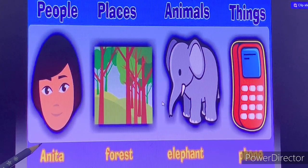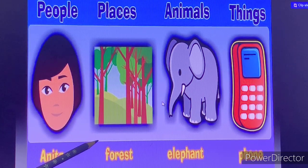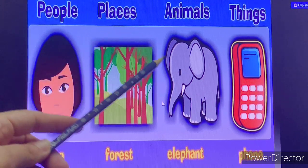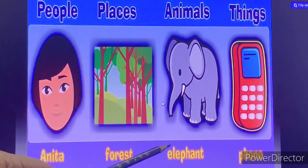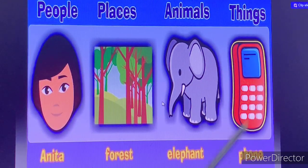Here, Anita is a noun. Noun is a name of people. So, Anita is a noun. Forest. Forest is a noun. Noun is a name of places. Noun is a name of animals. Elephant is a noun. Noun is a name of thing. So, phone is a thing. A noun is a word that is used to name people, places, animals or things. All naming words are called nouns. Okay?